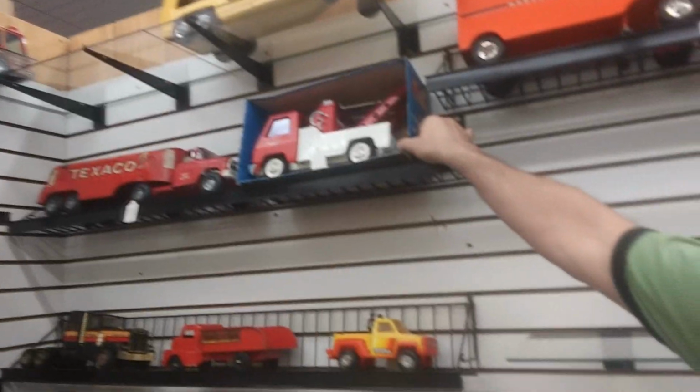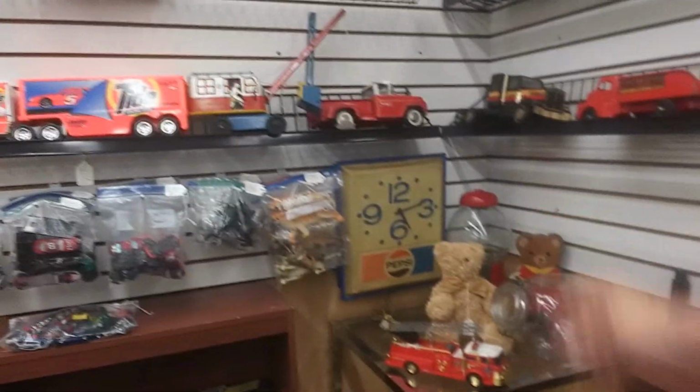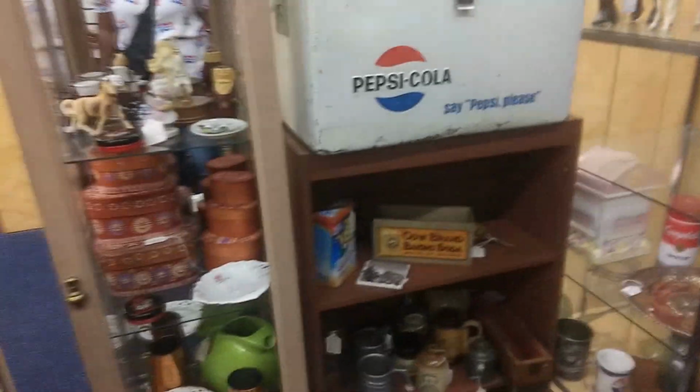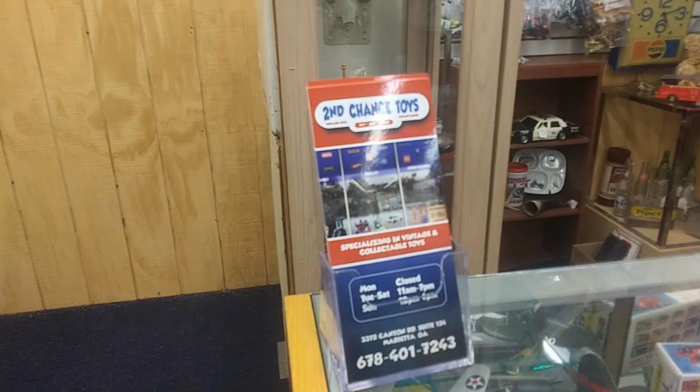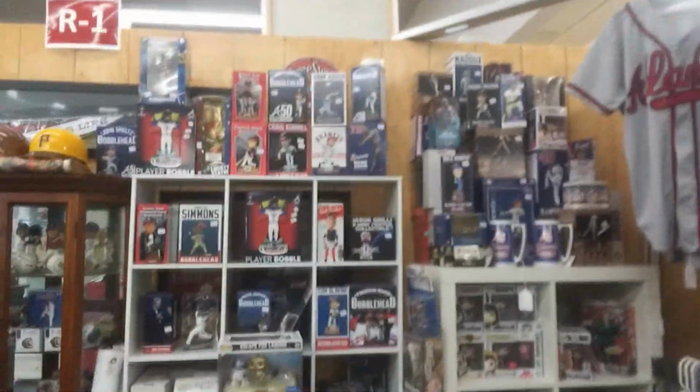Look at that Buddy Ellis still in the box. That's really cool. You don't find them with the packaging anymore. The old store Pepsi clock. That's neat. Car case. It says Second Chance. This must be their little display. This must be associated with them, definitely. That's interesting. This is mainly sports memorabilia.